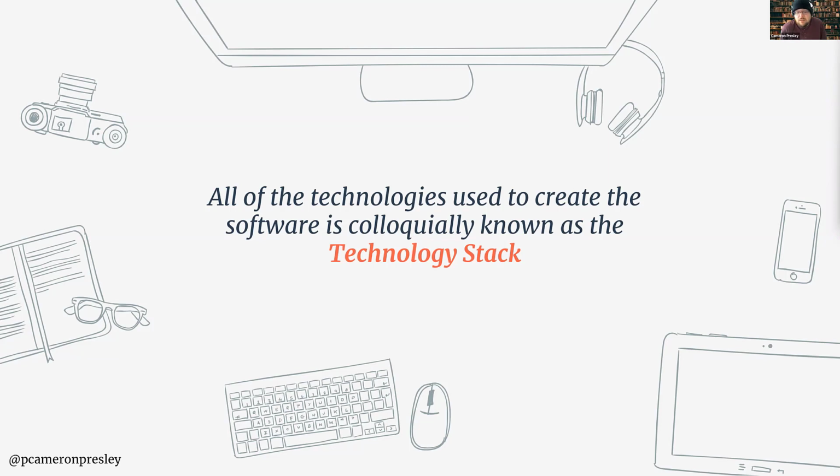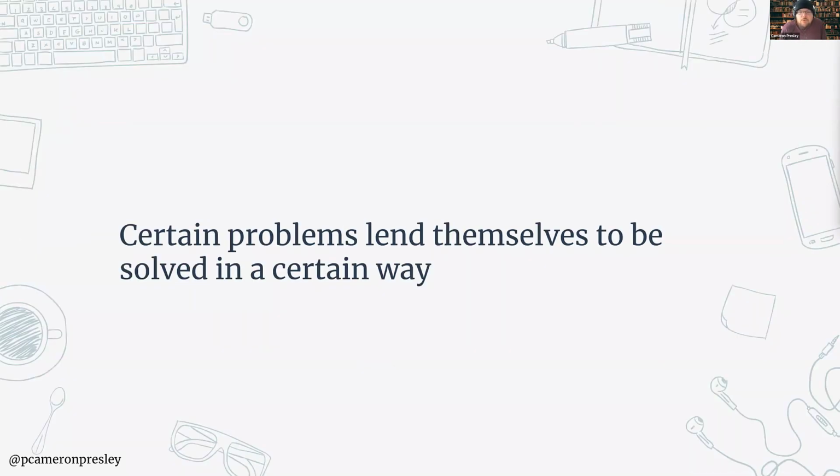software that we're building. And some of you may be like, yeah, it's just some JavaScript. It's just some C#, it's just some Java. Like, how much could it be? A bunch is the technical phrase, right? And the reason why we want to talk about tech stacks is because what we have found in the industry is that certain problems typically like to be solved in a certain way.